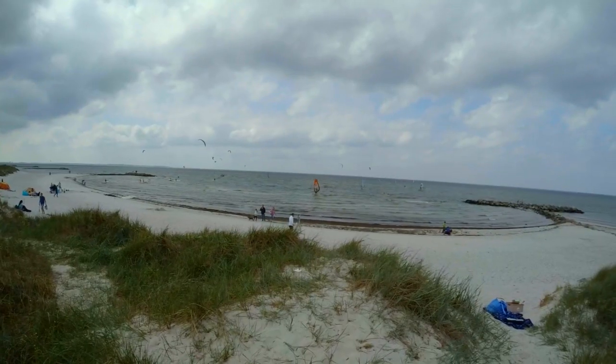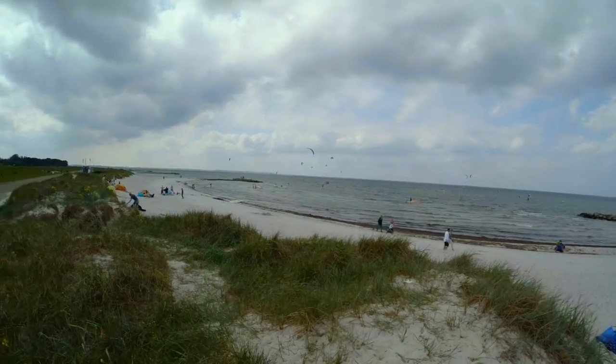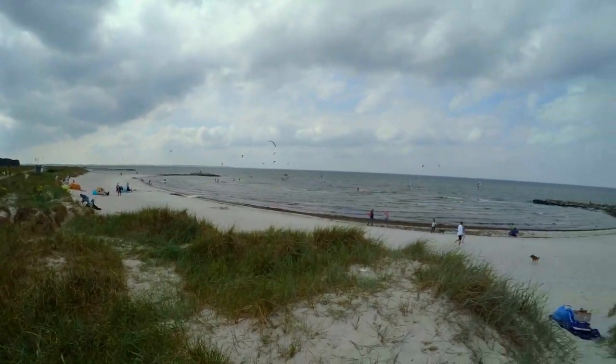It's also pretty nice temperature, we have 22 degrees, the water is something like 16 degrees. You can see the wind comes from the west. And it's quite busy today. We're located at Heidkate in the north of Germany.